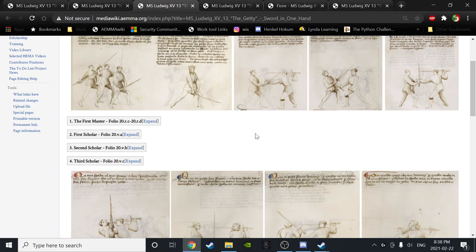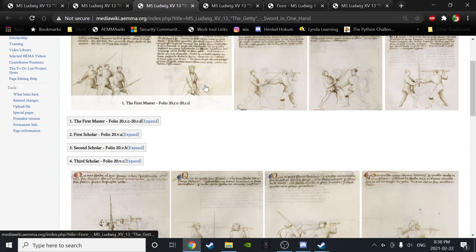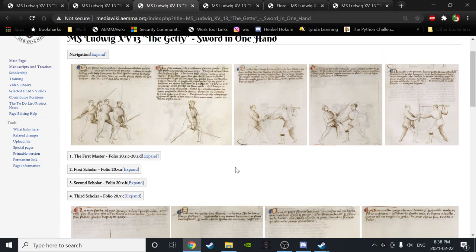So everything we're going to see, with the exception of a couple plays, is by and large presented as a reaction to an agent who is presenting an attack, who's giving an attack, okay? So that's important context number one.